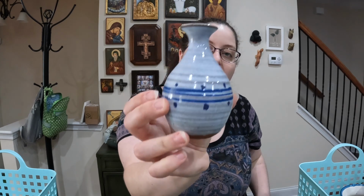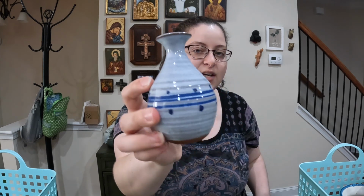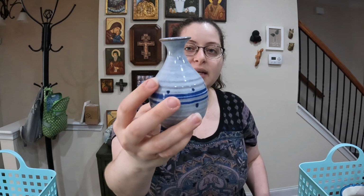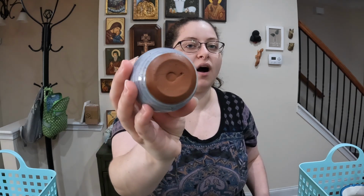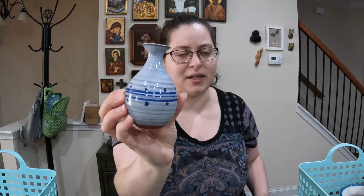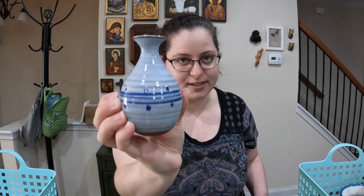This one was very nice. It has the Scandinavian look with the white and the blue and the stripes. Very mid-century. I also like that it's terracotta clay. And I believe it was like $3 or something ridiculously cheap like that. And so that's why this one came home with me.